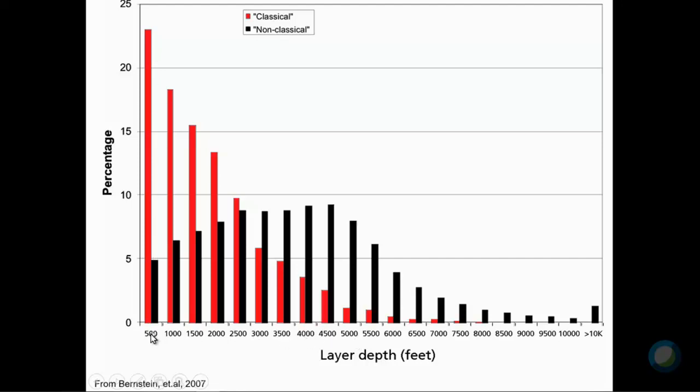So the layer depth would be, let's say, for instance, 500 feet above the ground that we would have a freezing rain event. You can see that 23% of the cases happen at 500 feet or below, near the surface. And you go up to 1,000 feet, there's another 18%, and then at 1,500 feet, there's another 15%. So at 1,500 feet or less, we see over 50% of the freezing rain events that occur. So this is definitely a ground-hugging event. This classical structure is definitely ground-hugging.